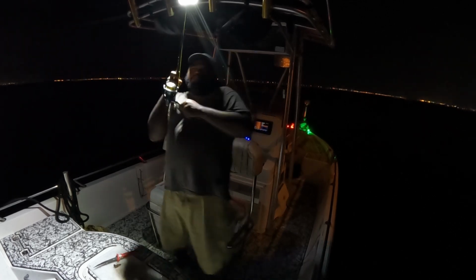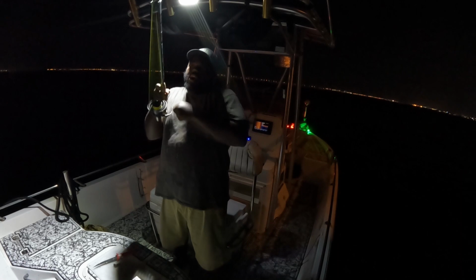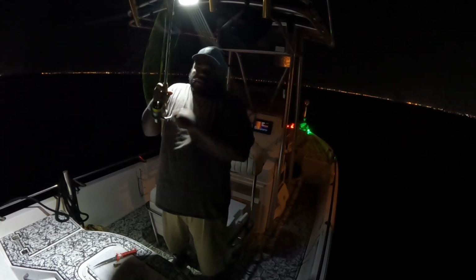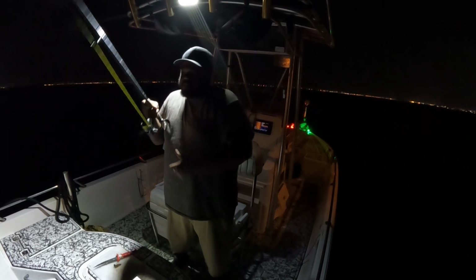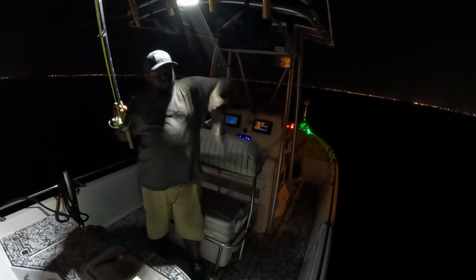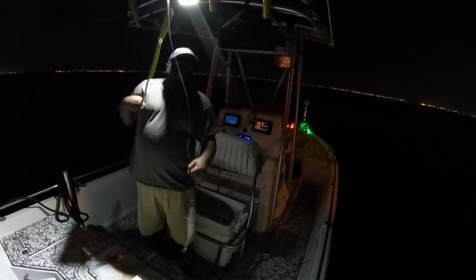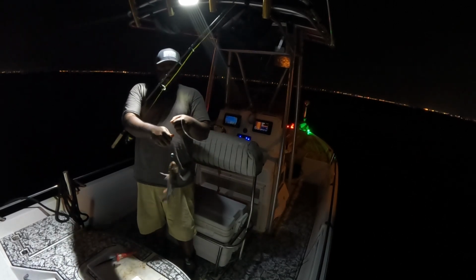Oh yeah. Oh man, first cast. Wow. This one might be another snapper. Oh, get in the boat. Ooh, first cast after the retie.